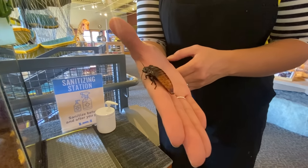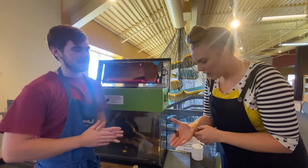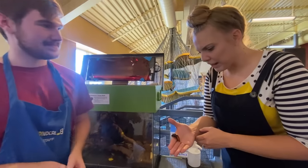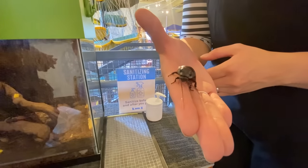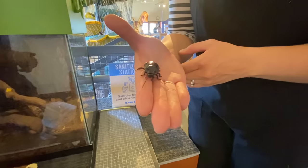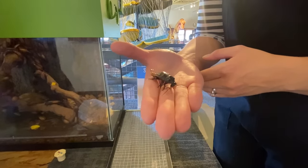Whoa, he's really using his antenna. Yeah, they feel around and that's how they figure out where they want to go. So, kind of like eyes for him. Yeah, they don't have the best eyesight. Oh, wow. That is so cool. Look at those little spikes on his legs.